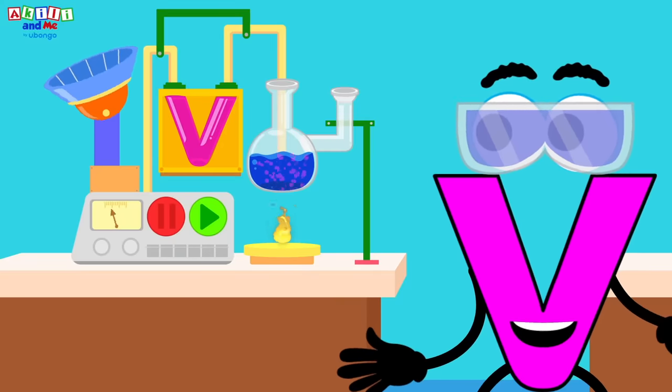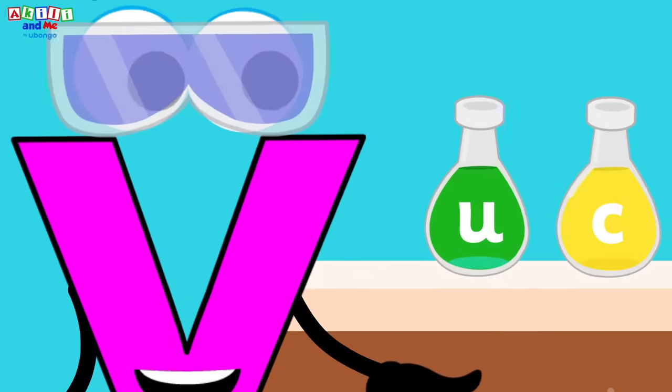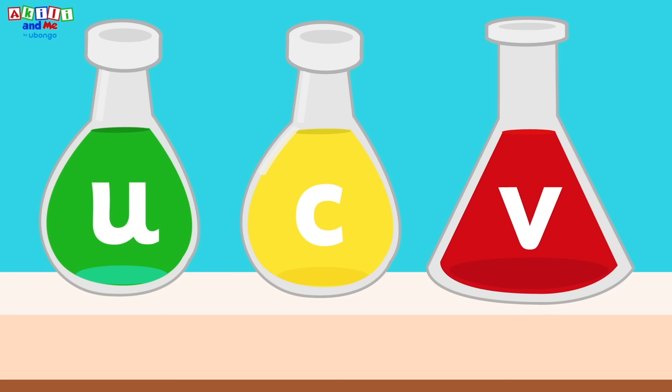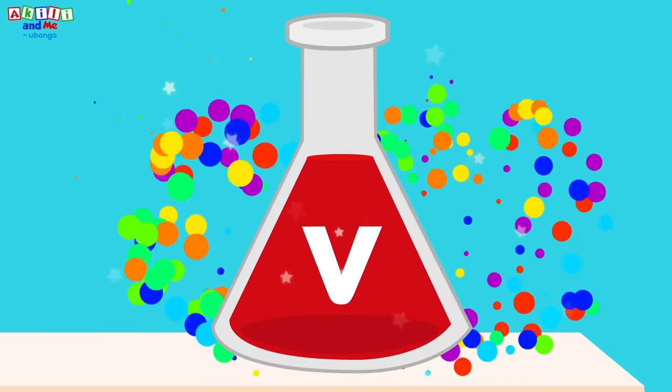We need to add the Swoopalulu juice! Kids, letter V needs your help! Which bottle should she choose? Letter V! That's right! Kids, point at the letter V bottle. Which one is the letter V? That one! Great job, kids!